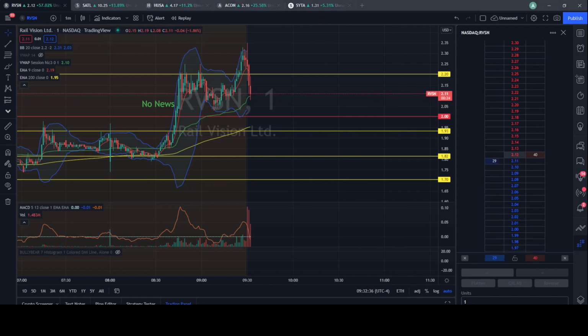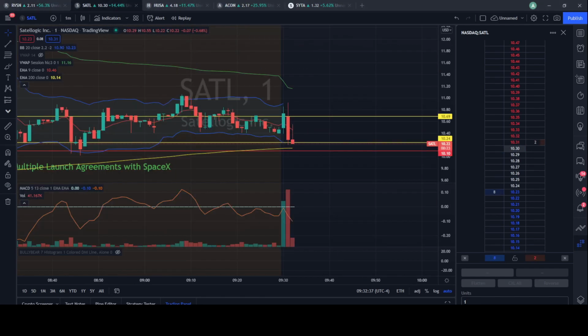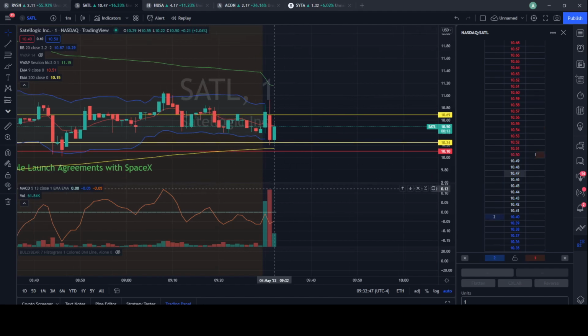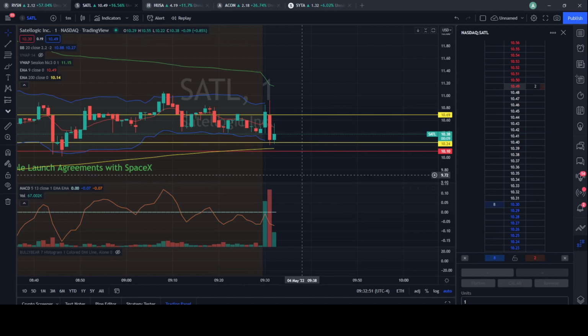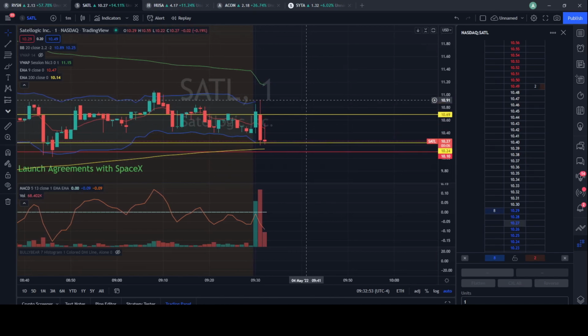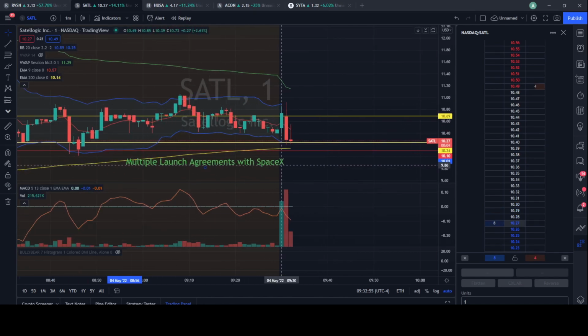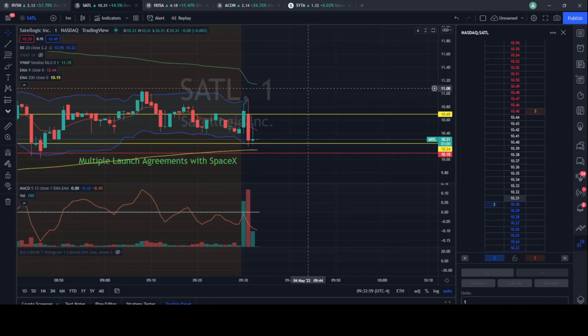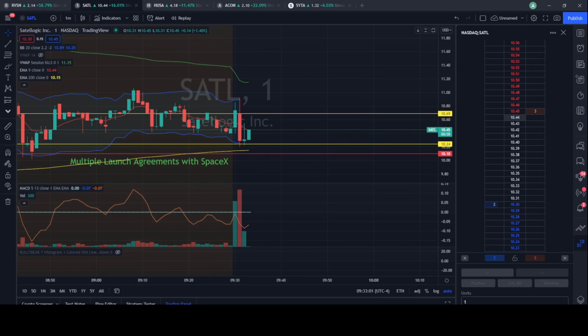And we're going to hope it holds. SATL really struggling here on this last support line. So we're going to see if this holds or if it stops us out. We are seeing some volatility pick up. This is really nice to see. We are seeing a very large increase in volume from the pre-market. That's got to do with the SpaceX launch. Everybody likes to hear about SpaceX, especially retail traders. So hopefully that's enough to keep this moving.